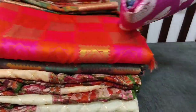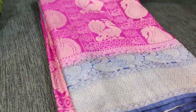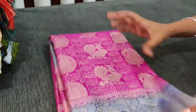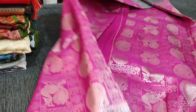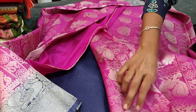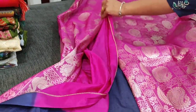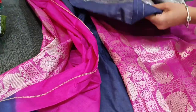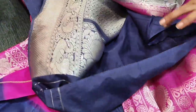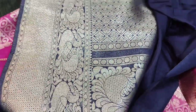We have one more color in the same concept. This is a nice bright rani pink with navy blue with peacock and mango design. This is the blouse for this. And it has a rich pallu. So this is the pallu for this. Very rich pallu, the same design what we saw now in yellow color.